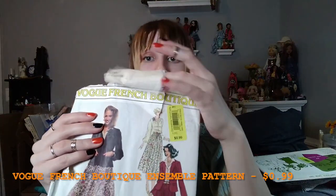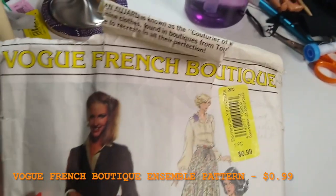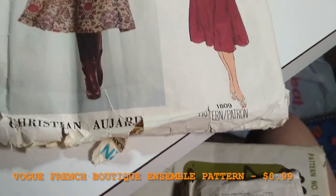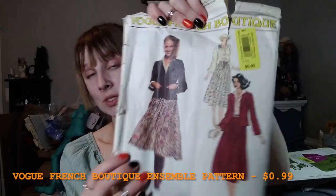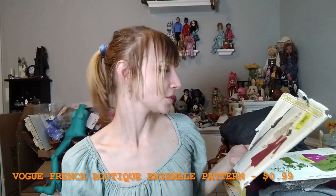This next one is quite similar to several patterns that I already have, but I like the entire ensemble, and it's Vogue French Boutique, not in great condition, at least the envelope isn't, but I love this very full skirt. It comes with the jacket and the pants, so the whole look was awesome, and I would love to make it, so that's why I bought that one. It's also a dollar.